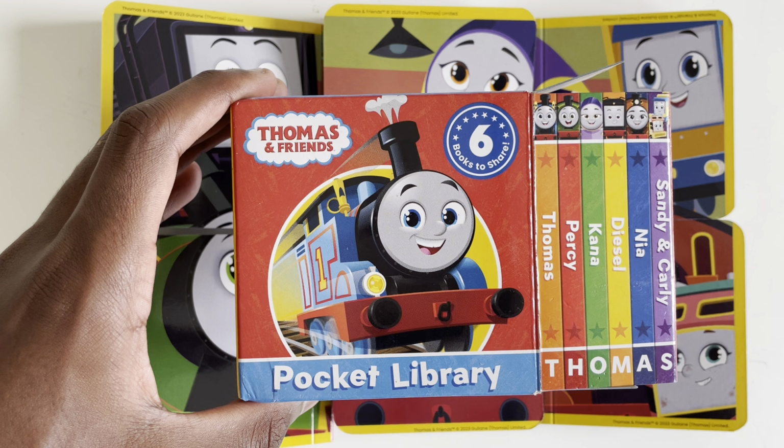"Oh no," coughed Percy. "I'm filthy." Percy felt awful, but he knew he had to carry on. On the way to Brandon Docks, the troublesome trucks teased poor Percy even more. "Clickety-clack, don't look back. Dirty Percy's on a track." "Be quiet," Percy snapped. When Percy arrived at the docks, he was very upset.